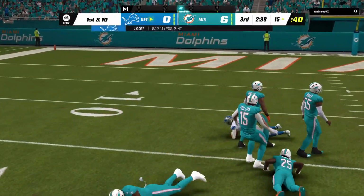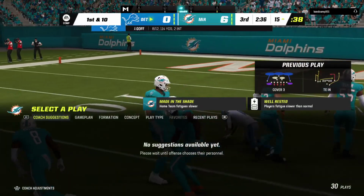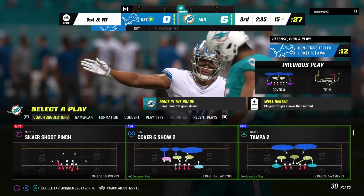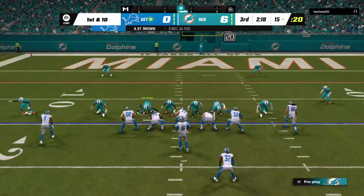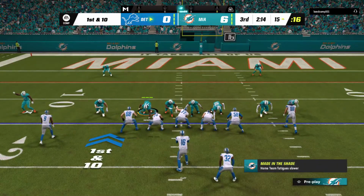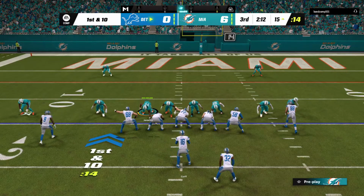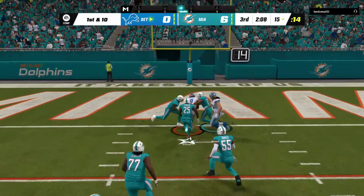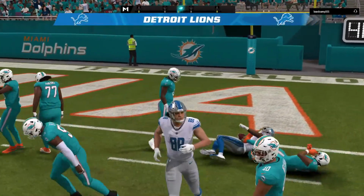Cross throw complete there to St. Brown. And they're going to be set up down around the 15-yard line. A good pickup there, 21 yards. Still in search of their first touchdown of the game, but they're on the move. 1st and 10. From the red zone now, Goff. They'll find Williams on the slant.